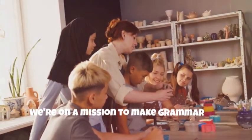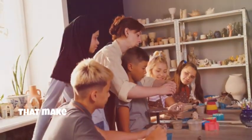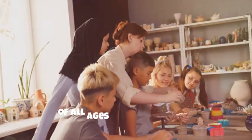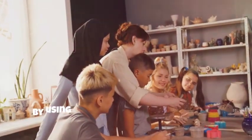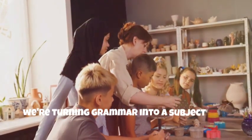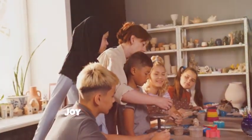We're on a mission to make grammar fun and accessible for everyone. Our goal is to break down the barriers that make grammar seem intimidating, and to show that it can be enjoyable for people of all ages and backgrounds. By using creative teaching methods and interactive activities, we're turning grammar into a subject that everyone can love. Join us in this mission and discover the joy of learning grammar.